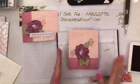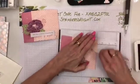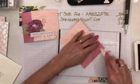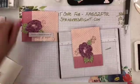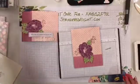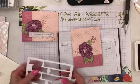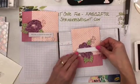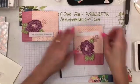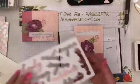All right, now this is a little bulky. Okay, it pops up a little bit. So you can just get a little crisp edge there. So it'll lay a little bit flatter. There you go. I'm going to go ahead and grab my banners. For this one, I'm going to take the longer one. And I'm also going to grab one of these foils.